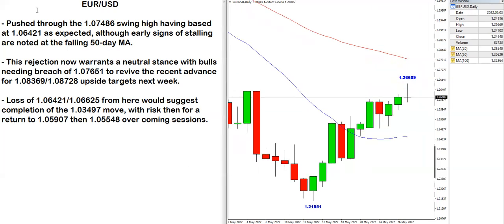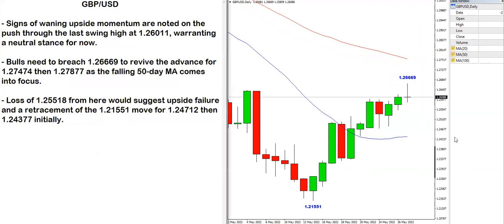Moving across to cable, sterling dollar, a similar kind of idea there, although cable was a little bit, I guess, ahead of the curve in that yesterday saw the break of the swing high, having based out where I wanted it to base out. So today we've extended the rally on the break of 126.011, the previous swing high, up to 126.669, but you can see again a bit of an upper shadow forming on today's candlestick so far. So that is warning of waning upside momentum on this leg of the 121.551 advance. So I've flipped from a bullish stance to a neutral stance.